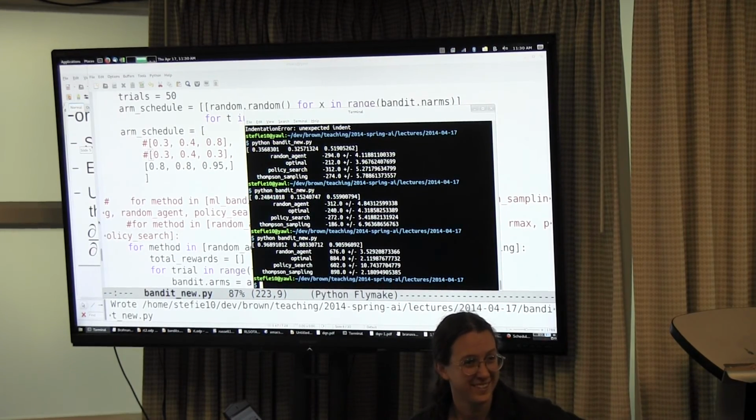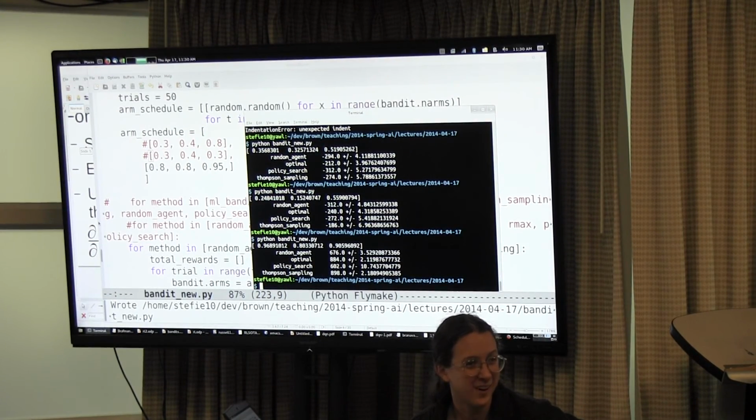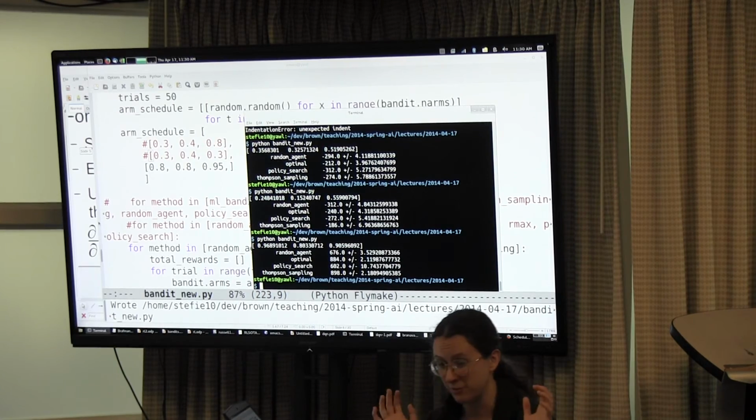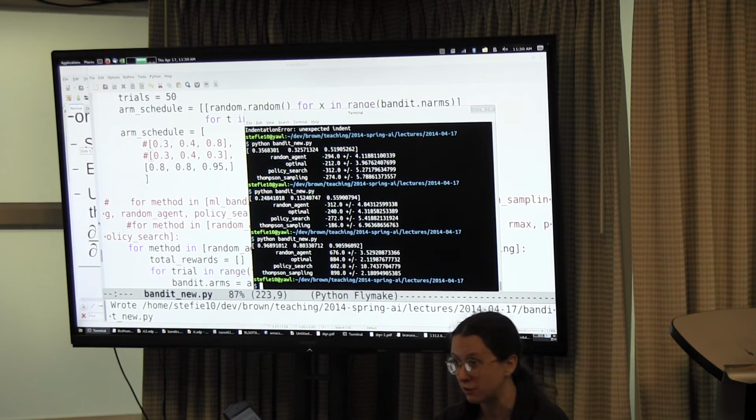Yes? Would it be possible to use a beta distribution instead of a logistic function here and then see if they actually converge equally quickly? Well, a beta distribution is over 0 to 1. What you'd want to use, I think, is a Dirichlet prior. A Dirichlet distribution is a generalization of the beta distribution. So remember, the beta distribution was drawing one mu in our last lecture between 0 and 1, and then that was giving us a coin that we were flipping.